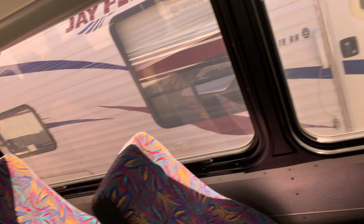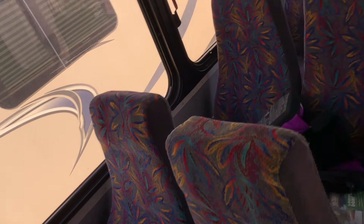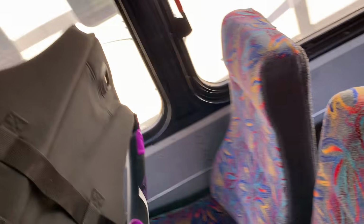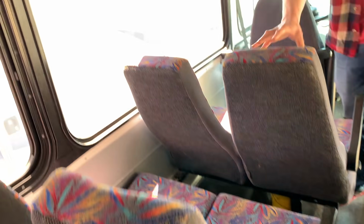It's got a kneeler system on it for the front. Bring the front down. Oh, really? Dude, that's wild. Oh, there's life jackets in here? Like, were they going to the lake? If I could find a set of keys in here somewhere, that'd be real awesome.